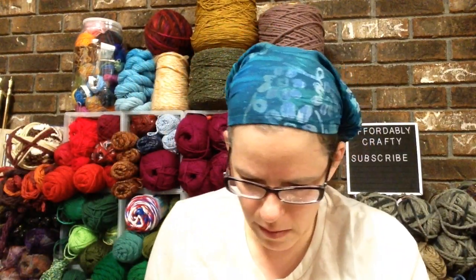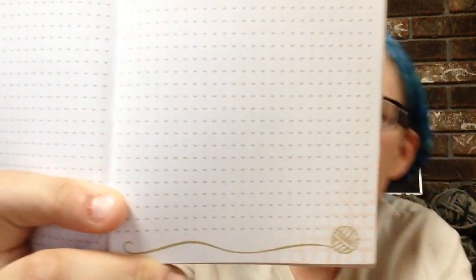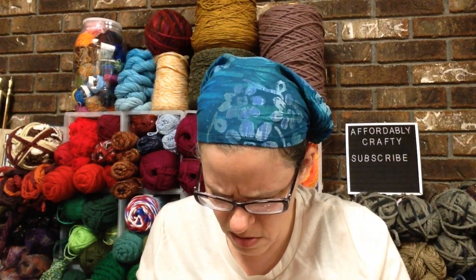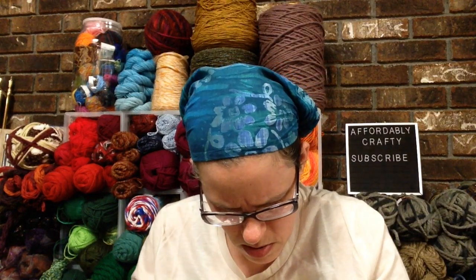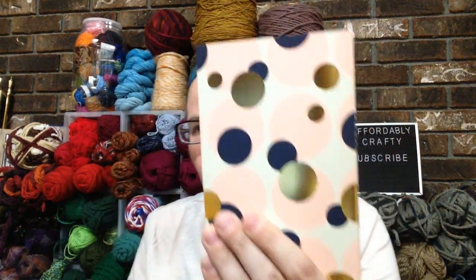And I grabbed a notebook set. This was 3 journals for $1.49. So here's the smallest one. And this one, if you open it up, I love this. It's got a grid pattern with a little ball of yarn running across the bottom. And you can see the grid pattern goes all the way across, and that is what all the pages are like. There's quite a few pages in here. I don't know how many. Does it say on here? Nope, it doesn't say, but it's pretty thick. Decently sized. So that is the small one.